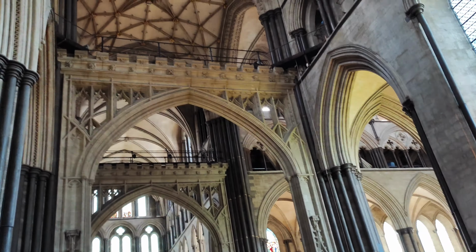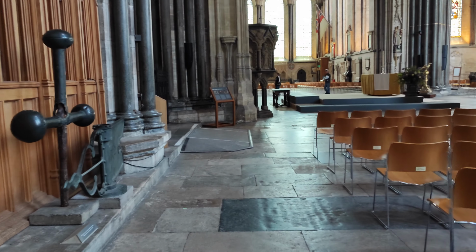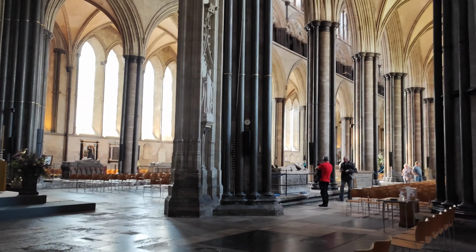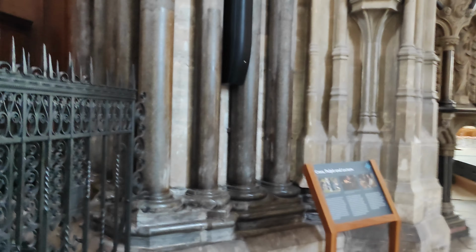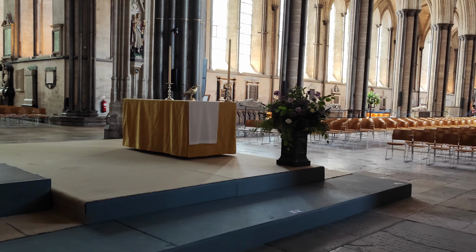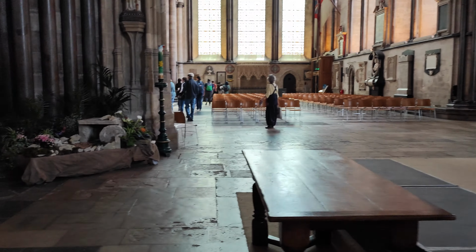I've never been up the top of the tower. It might be nice to book in one day and have a look up there. I think we'll go up through the choir. We'll have to start again for that, I think, because we're coming to the end.